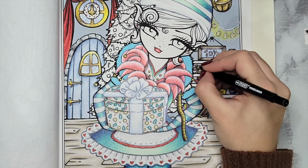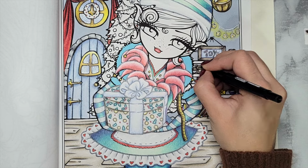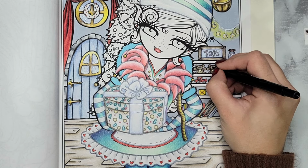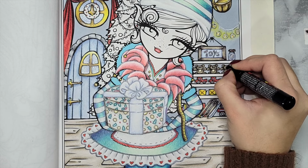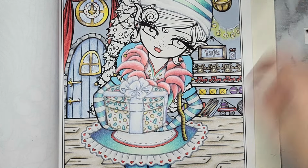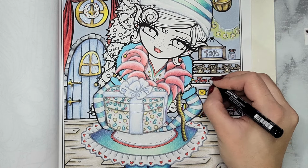I think let's switch to the black and let's dot in the teddy bear's eyes. We'll make them darker. I think that looks better. Might have to, I'm gonna grab my black Posca. Make my life a little bit easier there. Okay, and then we can add some little highlights on the trucks.